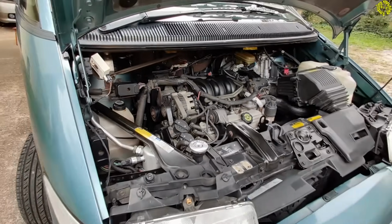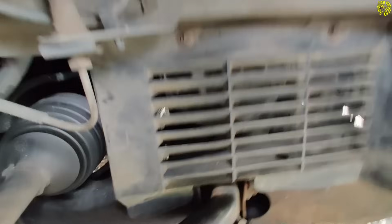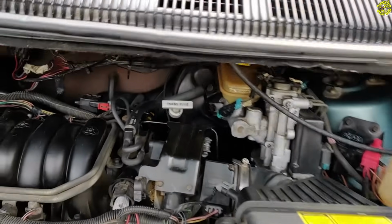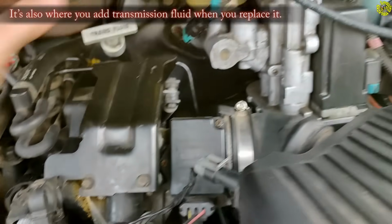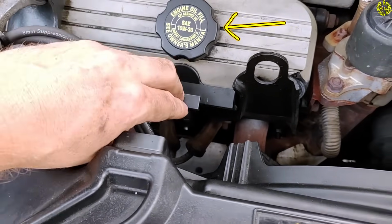So you get to it through turning your steering wheel all the way to the right, and then removing this plastic cover with those two screws, and then that's where your oil filter is, right there. So then when the time comes, you can change it. Your transmission fluid dipstick, which is where you can check the amount of it, is right in here. And your engine oil dipstick is right in here. Here you can add some engine oil.